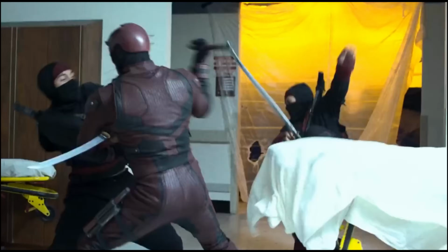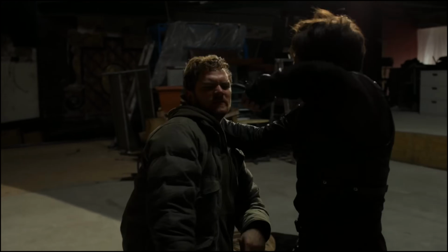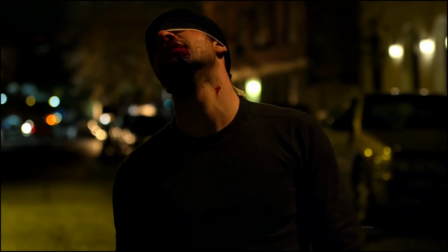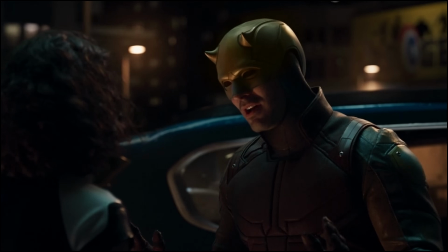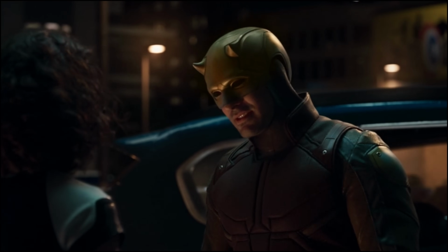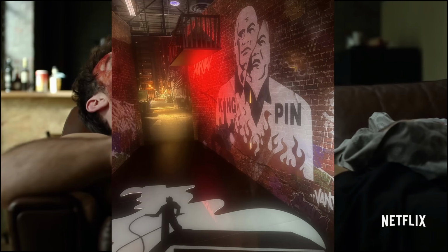So on the showroom floor at Disney for D23, they got a lot of dressing, that's the best way to describe it, like set dressing, that they put up for Daredevil, and we're starting to see photos, but the two best ones that we've seen so far are these. So let's talk about the first one.